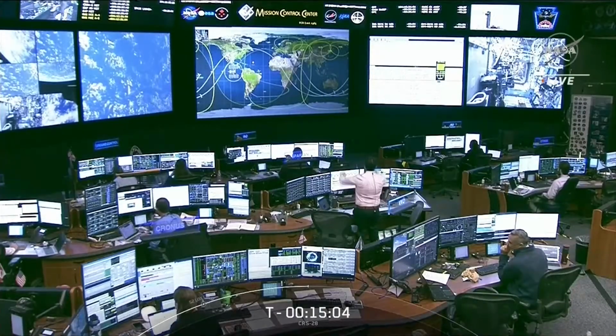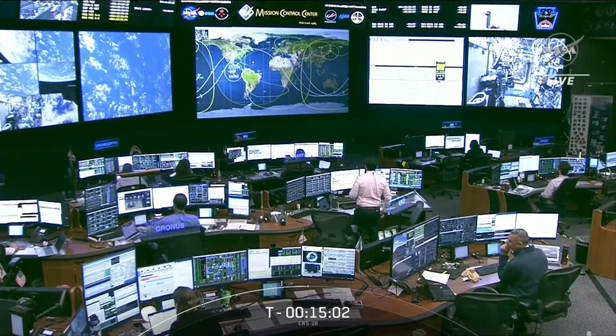Everything is still a go from the Mission Control Center here in Houston, and we're looking forward to welcoming another Dragon to the International Space Station. So for now, we'll head back out to Kennedy.